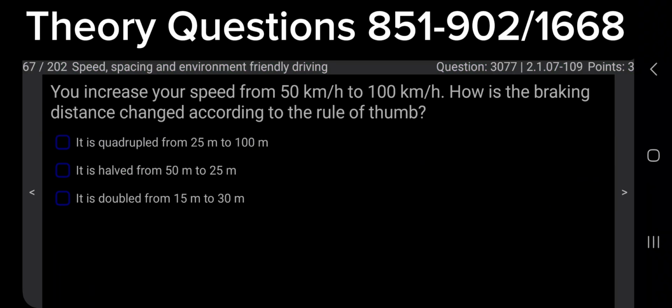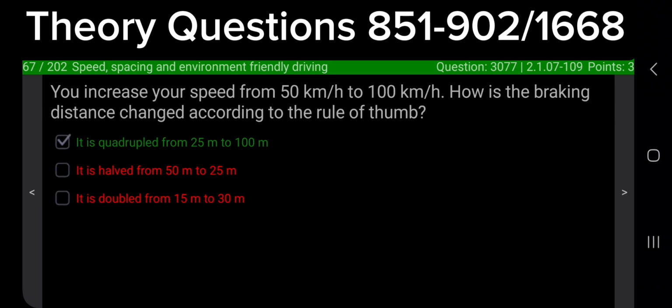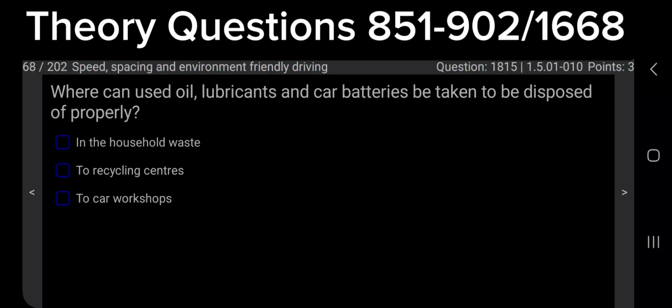You increase your speed from 50 km per hour to 100 km per hour. How is the braking distance changed according to the rule of thumb? It is quadrupled from 25 meters to 100 m. It is halved from 50 meters to 25 meters. It is doubled from 15 meters to 30 meters.